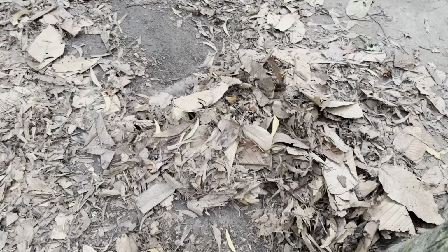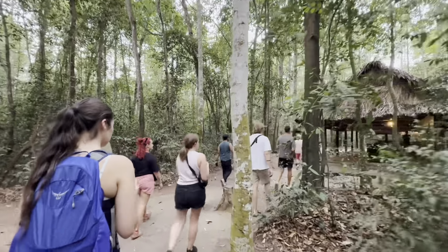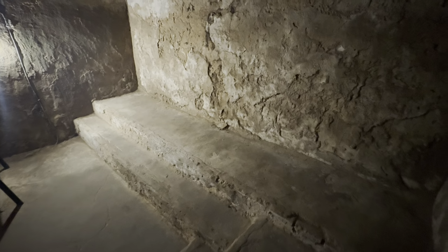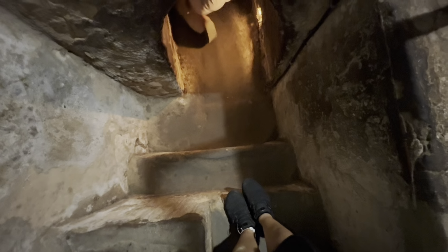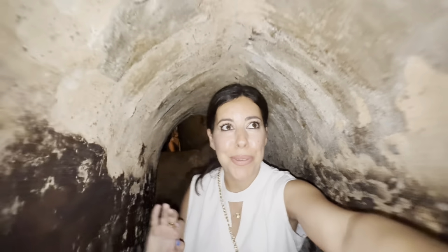Another underground tunnel here. Apparently that one's got a bomb in it. We're now going down the underground passageway tunnels. So this is the first level where they would hide. And now I'm going to the second level. You basically have to crawl to get through. It's so tight. Oh my god.